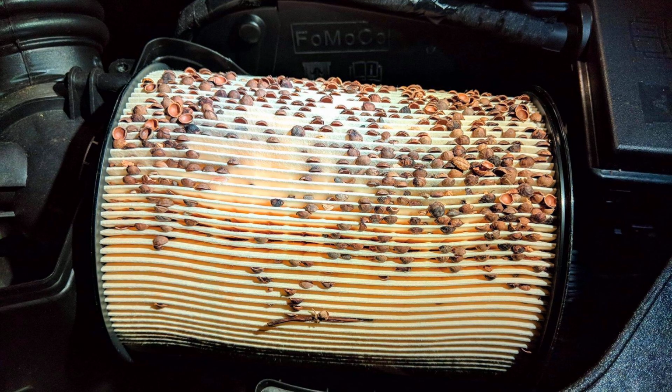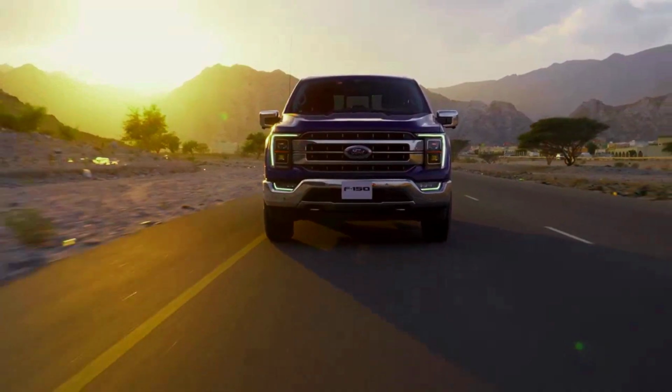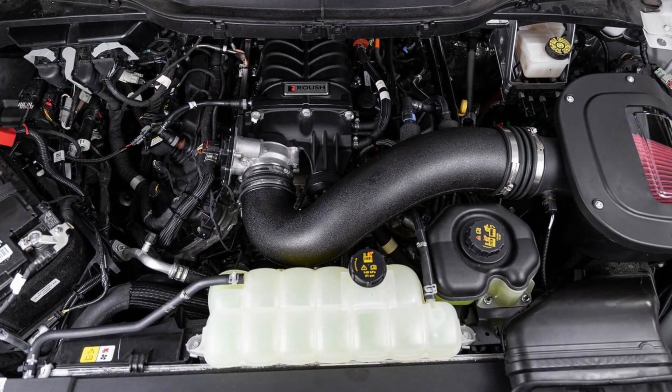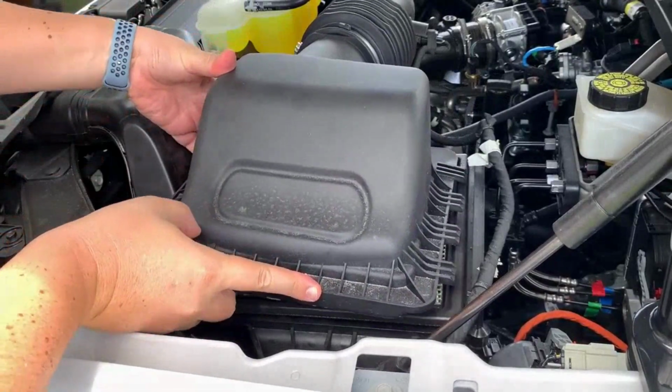Number 6, air filter maintenance. Think of the air filter like your Ford's lungs. Just like you need clean air to breathe properly, your engine does too. The air filter blocks dirt, dust, insects, and debris before they can enter the engine and mix with fuel. When the filter is clean, your engine runs smoother, burns fuel more efficiently, and produces fewer harmful emissions.